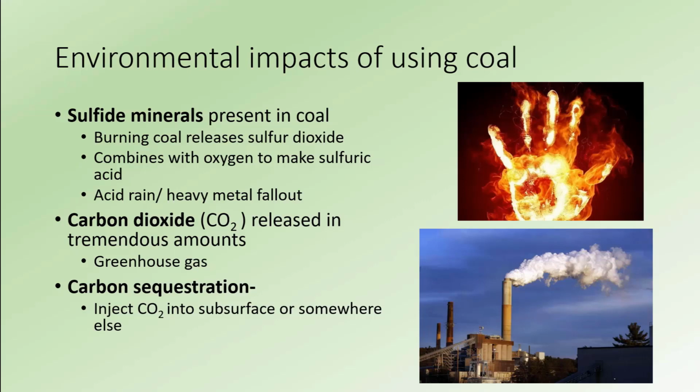Now what happens when we dig that up, we extract it, and then we use it, is we release that carbon dioxide into the carbon cycle. So it's like digging up all this extra carbon and throwing it into our carbon cycle. So one idea to try to offset this has been, if the Earth naturally sequesters carbon, maybe we can inject it down back into the Earth to sequester it. And this has been done, but to my knowledge, not on any scale large enough to make a difference globally.